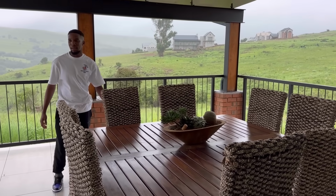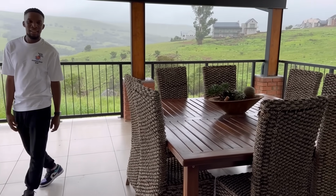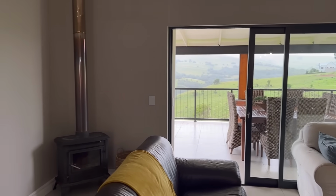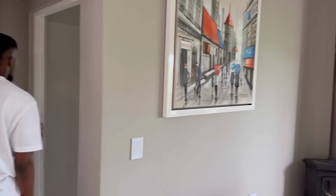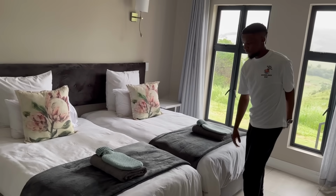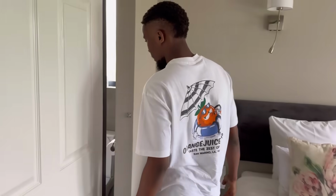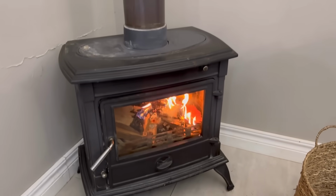But you still have this massive area to just chill with your friends and appreciate the view. Coming to the bedrooms, all 4 bedrooms in this house are identical, exactly the same. As you can see, nothing much going on over here. Bedroom, each one with a bathroom, and that's it for house number 2. Oh, it also has a fireplace, very important.